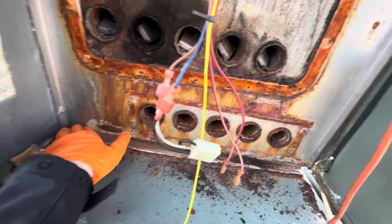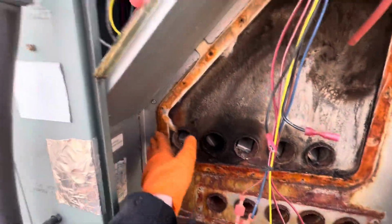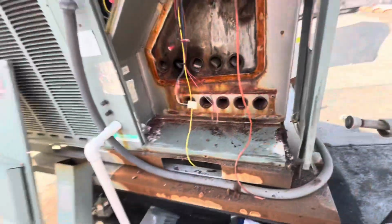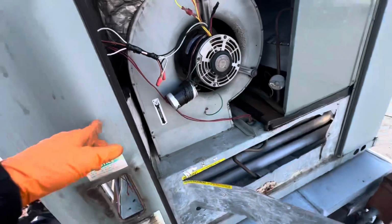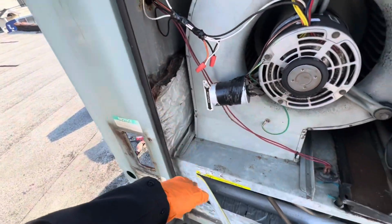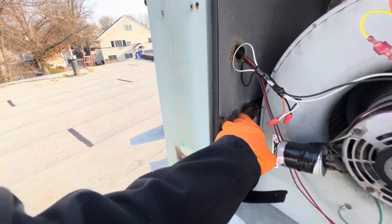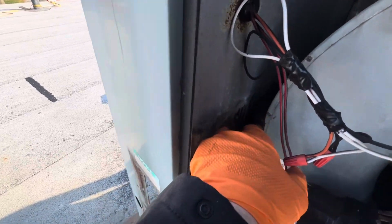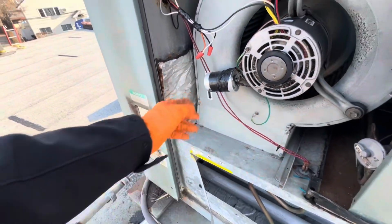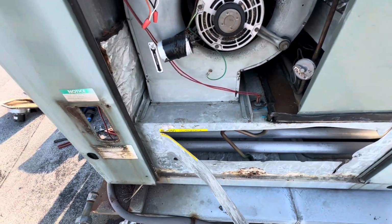Let's see for screws. A couple more screws in places. It comes up pretty high. Looks like it comes up all the way to here. So it's gonna be a fun time. Disconnecting all the electric right here and pulling it out.